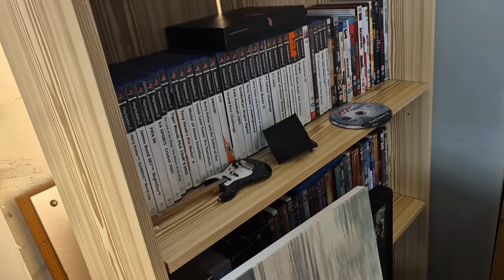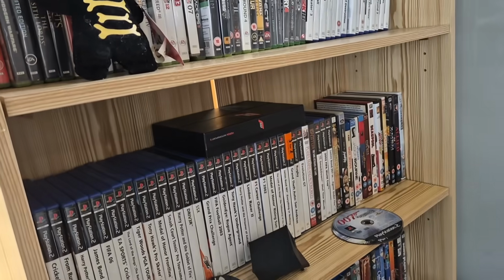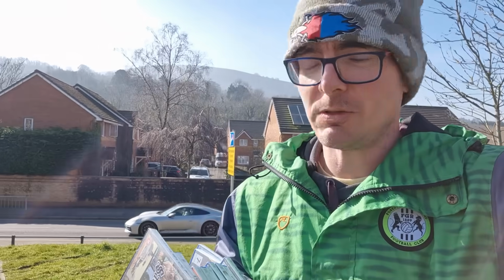It's got a decent selection of games in here, to be fair. Let's put a pile together. Cool little shop, that one. All they do, right, is just house clearances. Sell it out the shop and the rest of it goes up on Facebook.